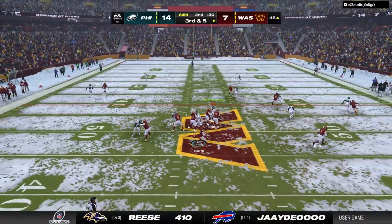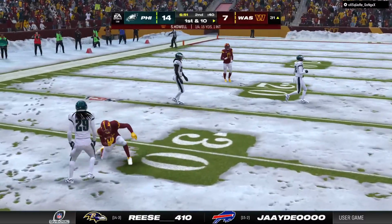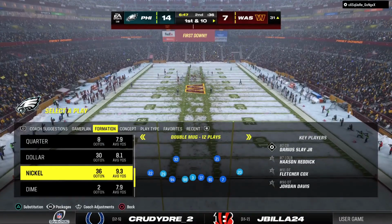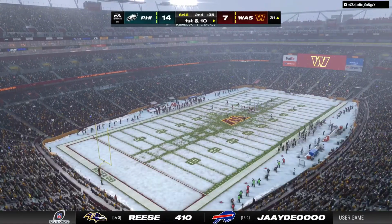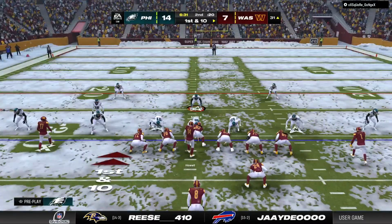Here's Howell. Able to find the open man. That's complete, and he has another first down as they'll get the ball down to the Eagles' 31-yard line. It's a pickup of 15 and a fresh set of downs. First and 10 at the 31-yard line, line of scrimmage.